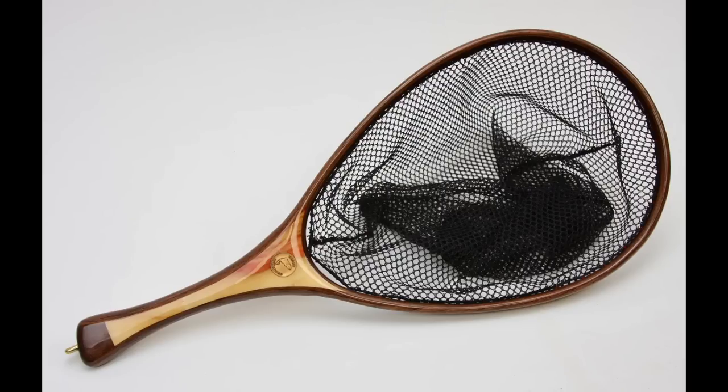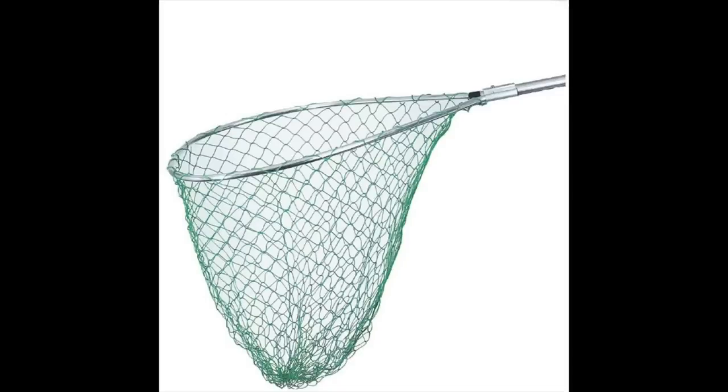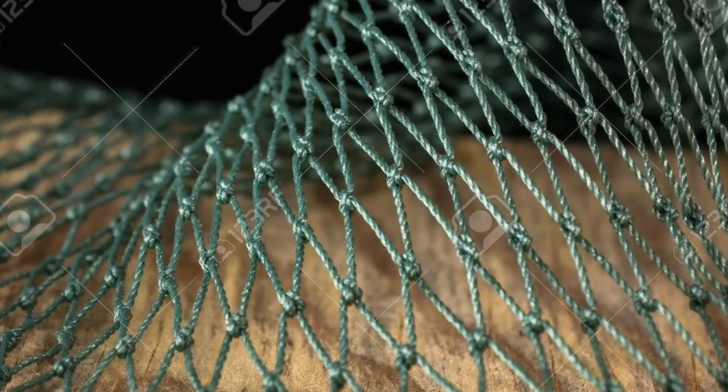You might also come across just a regular cloth mesh landing net. Not the best, but not the worst. The mesh can strip the slime coat off the fish, and it loves to grab your flies. The worst possible net you could use is one like this with hard nylon mesh. Yeah, they're cheap at Walmart, but they are terrible for the fish. Super abrasive. So how do you carry a net with you if you're wade fishing?